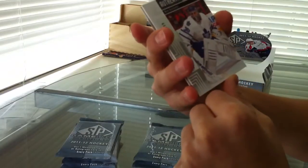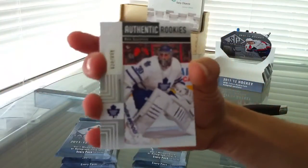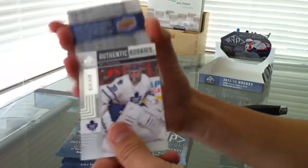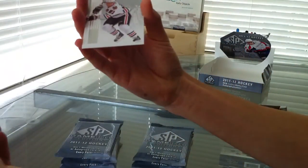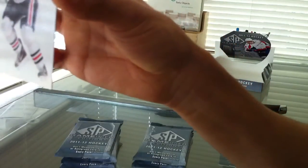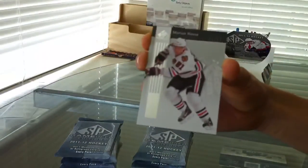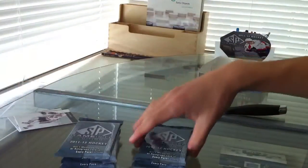Right away, we got a hit for Ben Scrivens, Authentic Rookies for the Toronto Maple Leafs. Ben Scrivens. Redemption. Put that over there. Decoy. And a hit, or not, I guess a base for Marian Hossa, the Chicago Blackhawks. We'll do the redemption last. Those are always fun to open, or look at.